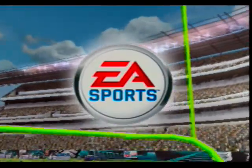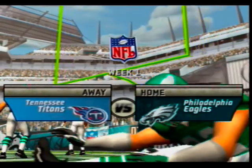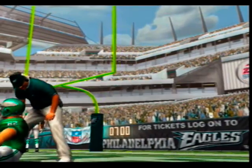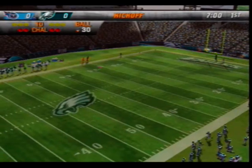Full house today at Lincoln Financial Field. We're just about ready to kick off another year of NFL football. Thanks for being here to enjoy today's season opening game as the Titans square off against the Eagles. Both teams have taken the field, and the season is about ready to get started.